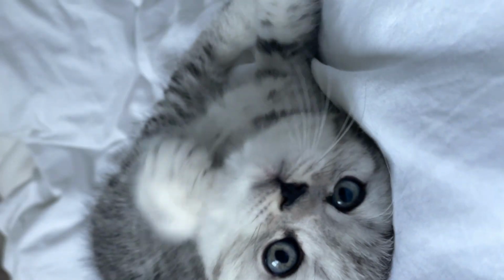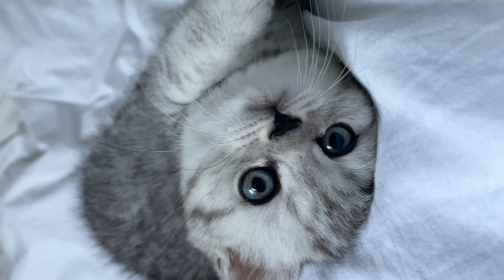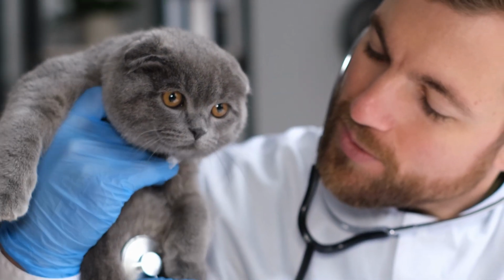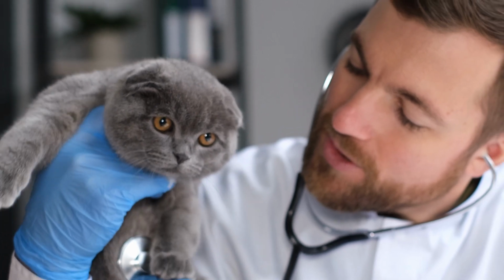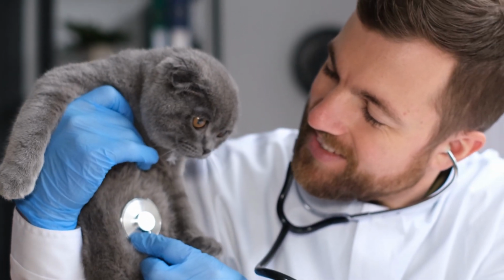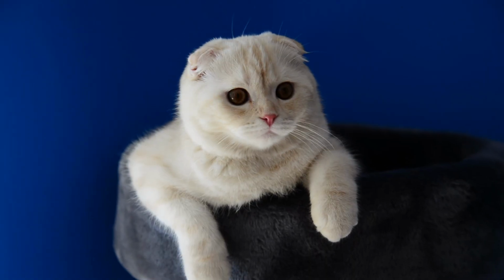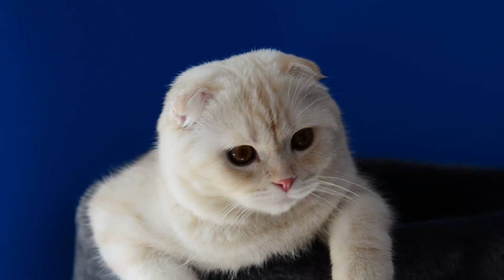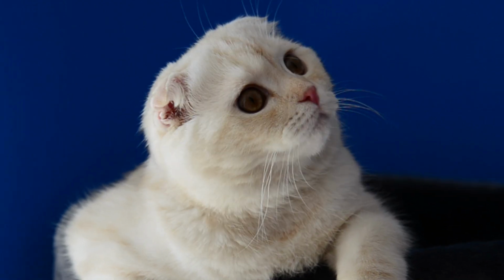The popularity of Scottish Folds has led to widespread breeding of these cats, often without sufficient regard for the potential health problems they face. The ethical implications of breeding a cat with a known, painful genetic condition are significant and have rightly sparked considerable debate within the veterinary and animal welfare communities.